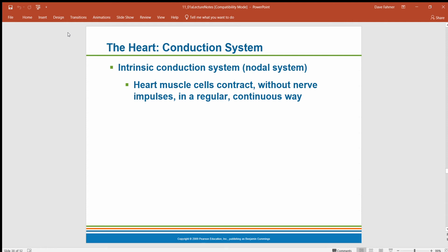Now, there's another part of that system that's called the intrinsic control system. Intrinsic basically means from within, so it's got an internal system that controls the heart. And that internal system basically sets the rhythm of the heart on its own at about, on the average, 75 beats per minute. Now, every person's going to be a little different, but 75 beats per minute in an average adult would be about correct.